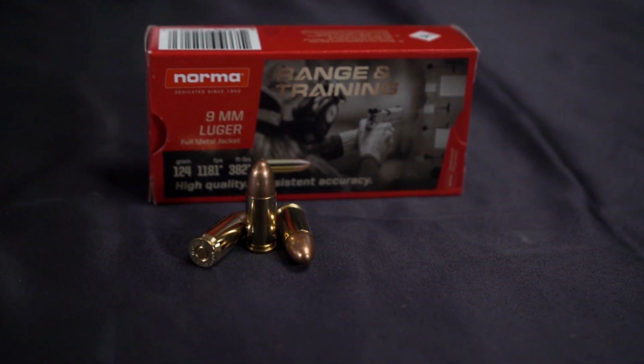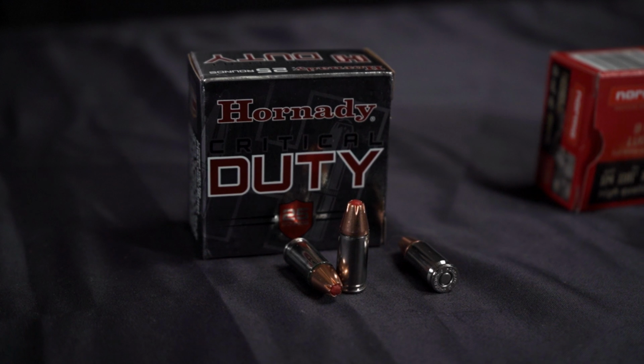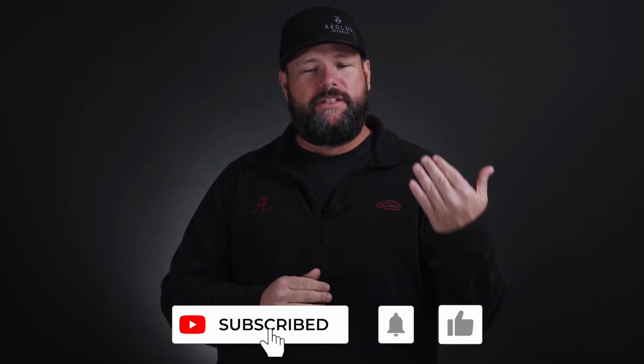If you want personal protection ammo, Speer Gold Dot, Federal HST, or Hornady self-defense. All of those are great. Corbon is great. I think Gorilla makes some pretty great ammunition for self-defense right now. And if you want a hunting round, then choose Hornady ELDX or any of the Nosler products that are designed for hunting.